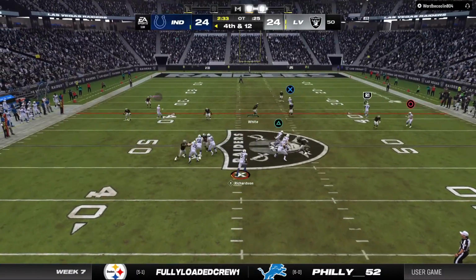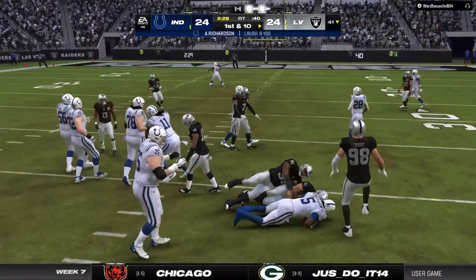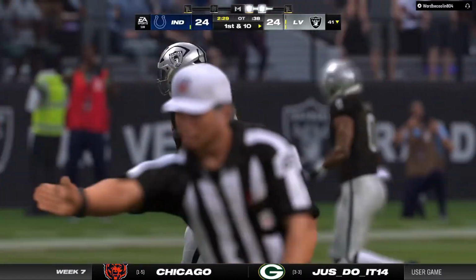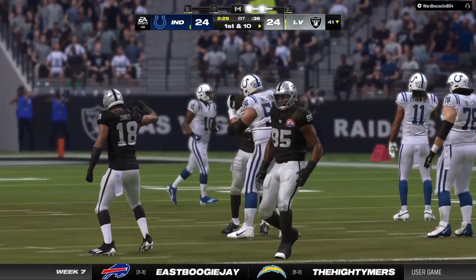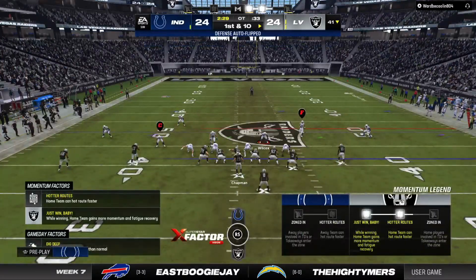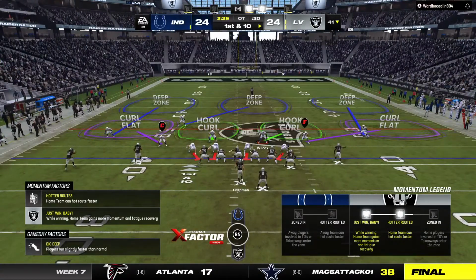Going for it on fourth, Richardson. The Colts unable to convert here on fourth down. And the Raider D, they get the football back. So that's the second time this game they've given it up on fourth down. They're now 1 for 3 on fourth down conversion tries. But they must feel good about what they're doing, right? They continue to go for it on fourth down.